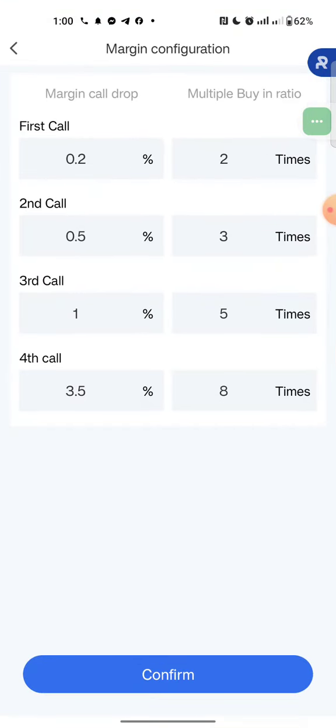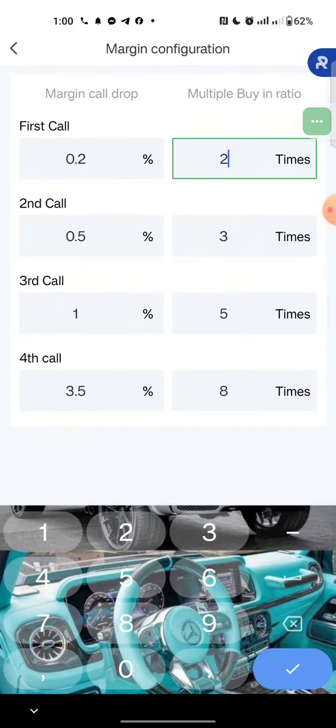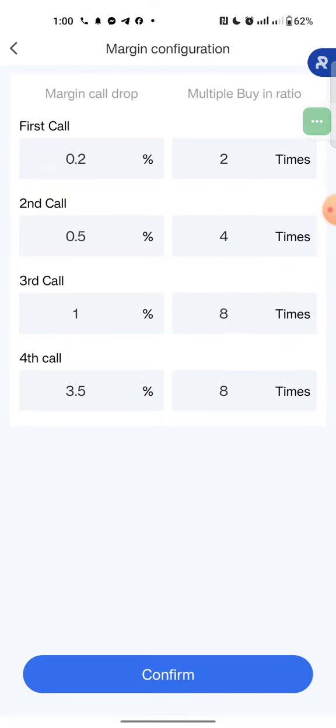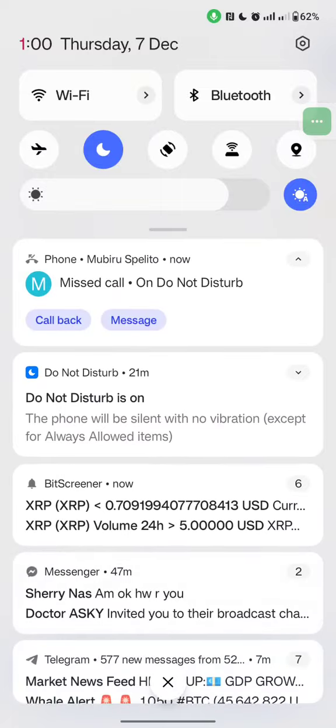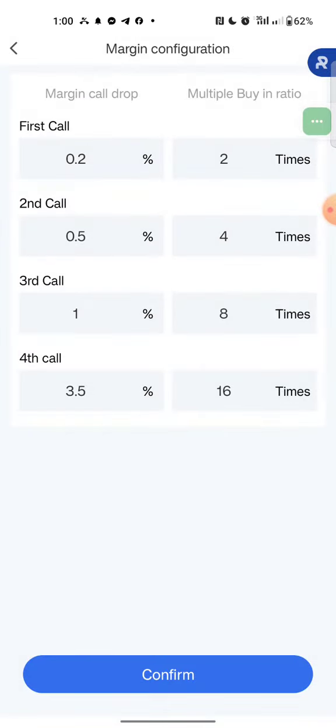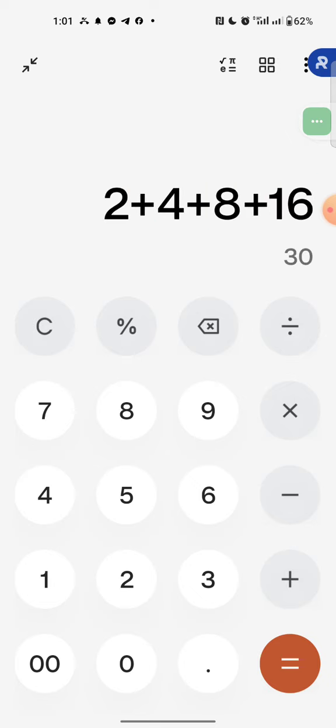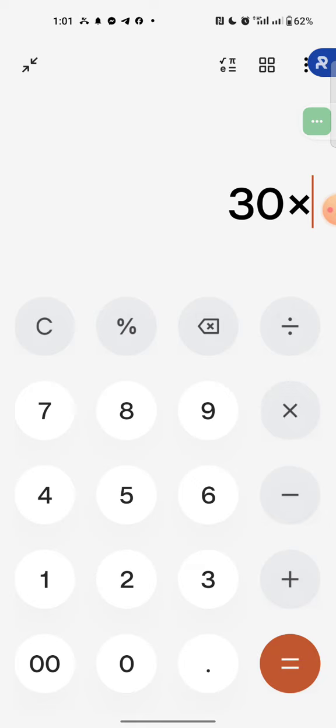All right. Now we have a double up, which is 2, 4, 8, 16. This double up is very, very important because it is doubling your money. So let's go. 2 plus 4 plus 8 plus 16 is 30. If your first buying amount is 20, you need $600. If your first buying amount is 15, you need 450.